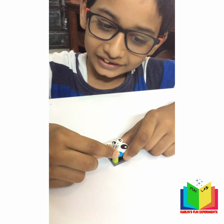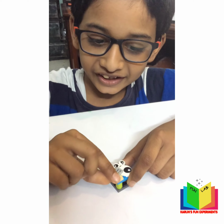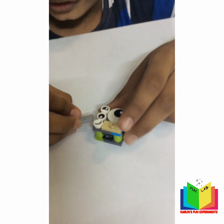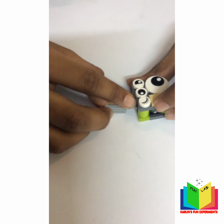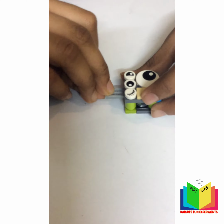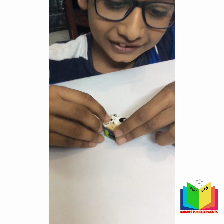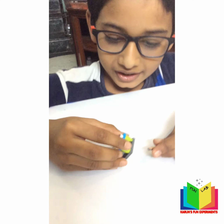So you have to take this out. This is actually a key. So you take that. You have to just turn it and take it out. Then you have to put it in this green space here. You have to just put it like that and press it a little bit, and this thing comes out. And you have to just do that.